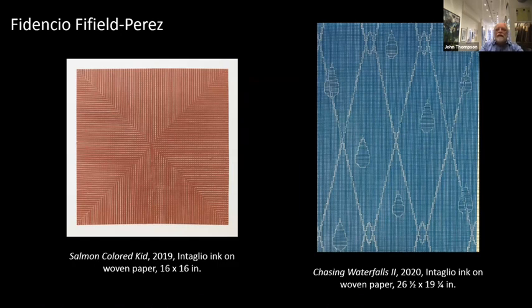These are astounding amounts of work. They're printed paper that has been cut into very narrow strips and then woven back together. For example, the one on the right is blue papers, and you see a little bit of the white background. If you look really closely, you can see almost the fabric of the weave of the paper. Just an insane amount of work and attention and detail and perseverance.